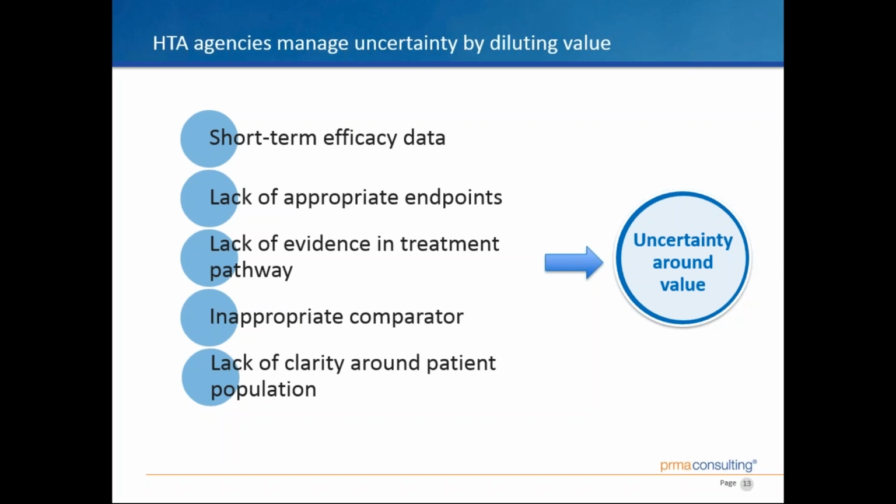These are just some examples of where payers see uncertainty around the value of a product and then see the opportunity to dilute the value proposition of a new drug. And that in turn leads to suboptimal pricing outcomes for manufacturers. To manage that uncertainty, the payers are using mechanisms that are available to them in their jurisdiction. That may be restrictions on the position in the treatment pathway and or on the patient population, or it may be a restriction in terms of price, be that the price itself or some kind of price volume restriction. So understanding how the agencies view uncertainty and trying to anticipate their approach to the assessment of drugs, and then looking for ways to influence that assessment becomes vital in securing optimal market access outcomes.